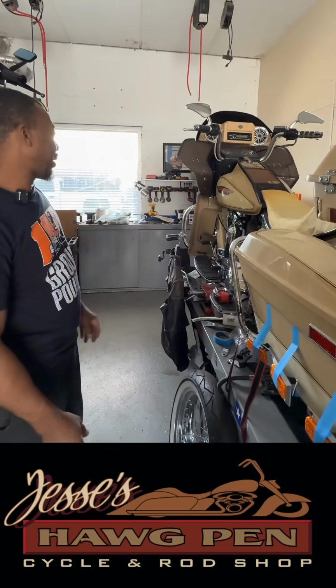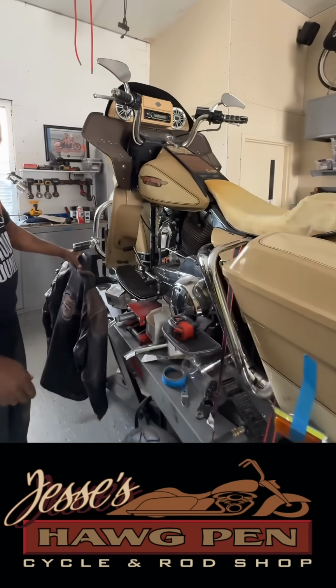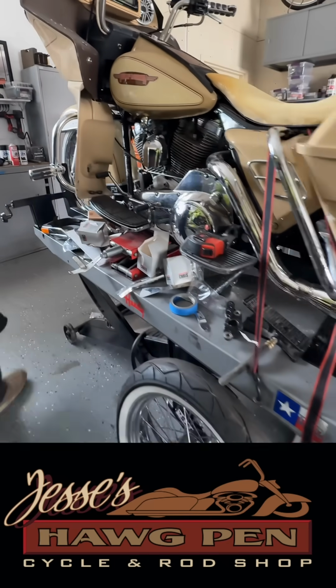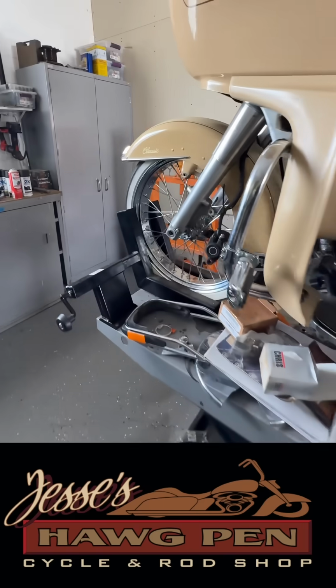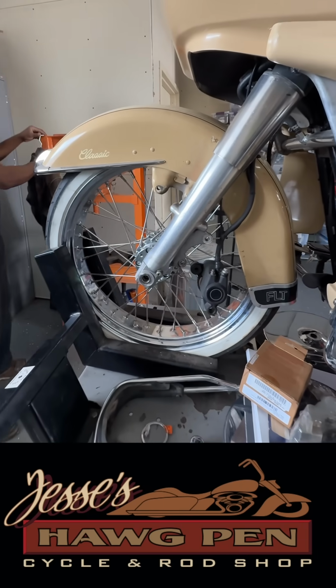So outside of that, I'm doing a 21-inch wheel in the front, which is a 40 spoke, and an 18-inch rim in the rear. Normally it's a 16-inch in the front and a 16-inch wheel in the rear.